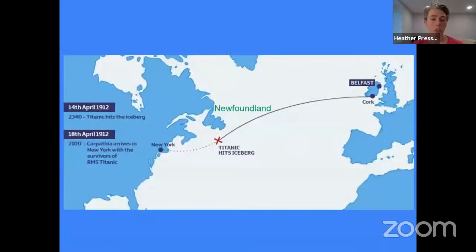Titanic was just off the coast of Newfoundland when it hit the iceberg. This is a map of its journey. It's a little backwards. The white is actually the ocean, but it works. Thus, the wreckage lies off the coast of this Canadian province, about 12,500 feet down on the ocean floor. So you can see they were almost to New York. It was really sad.